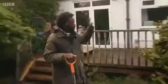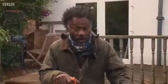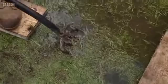Stuart's done lovely clean decking over there, but the downside to that is this. So we've got a flooded area here. So I'm going to try and assist with the drying out process. And what I'll do is I'll just make holes in the lawn with my fork and just lift it. What a lovely sound that is.